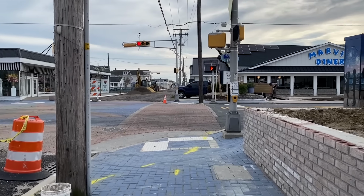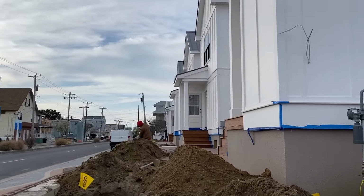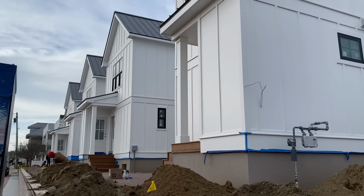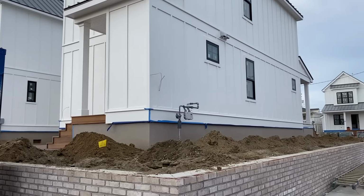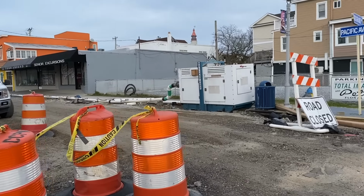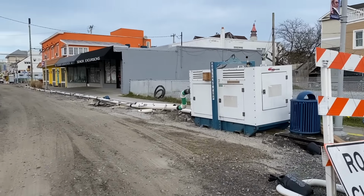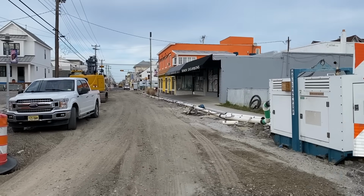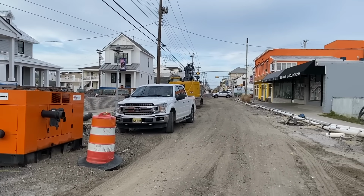And we're going to walk to this corner to give you a view down the other way. It looks really, really cool. I really like this a lot. One thing to keep in mind is that while this project's going on, they're also redoing Pacific Avenue. So this road is closed. But you can see all the work they're doing. They're laying new pipes. They're making everything look really good.